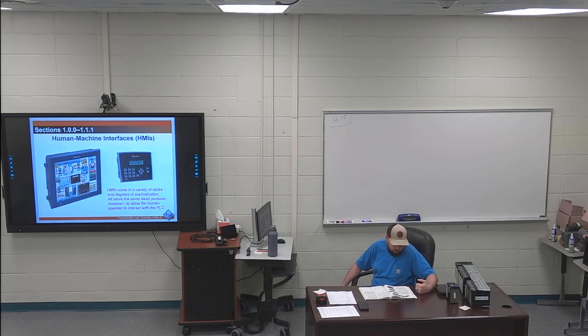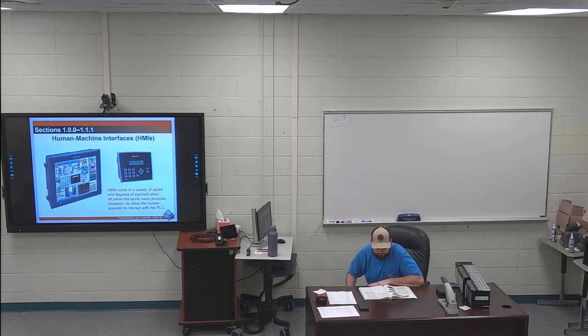The rest of that paragraph is another highlight. A personal computer is often used to program the processor, but is not considered a primary component because once the processor is programmed, the computer is disconnected. So you have to have a computer in order to program this, but that's not considered part of the hardware of a PLC.